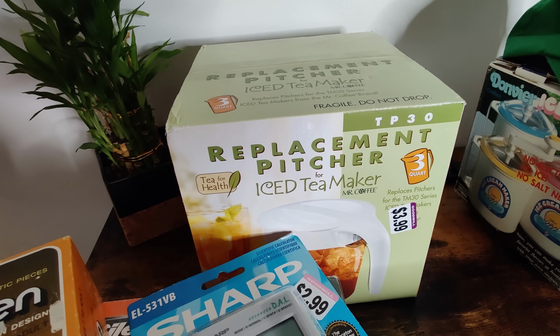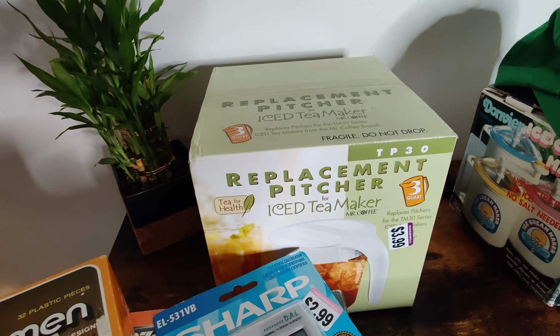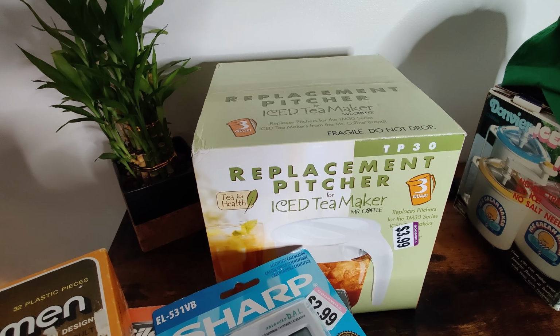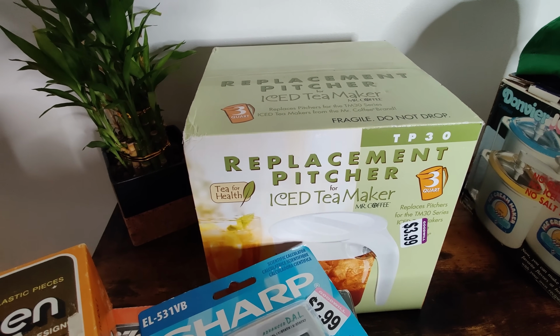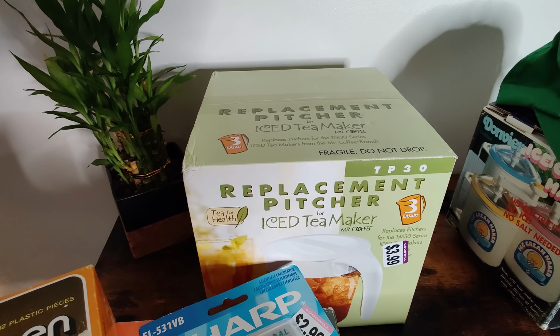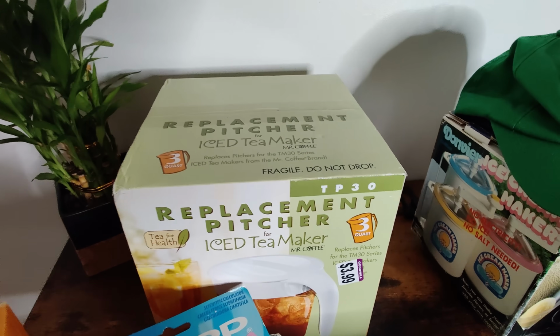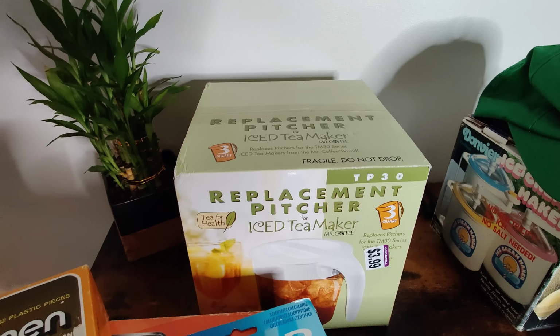Picked up this replacement pitcher for an iced tea maker, $3.99. If you happen to find the iced tea maker new, they're worth well over $100. I couldn't really find any reliable comps on this UPC. The one on Amazon, there was no one selling it. I did see one that had some flowers on it, a picture, sold used for $20.